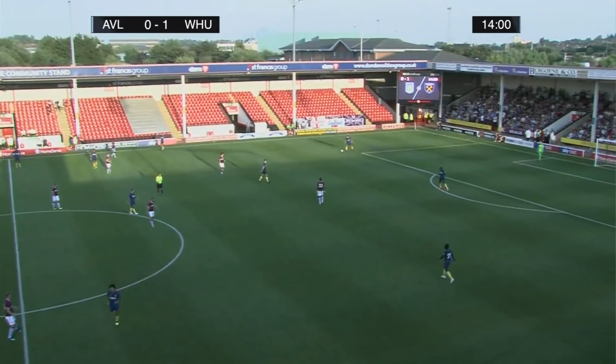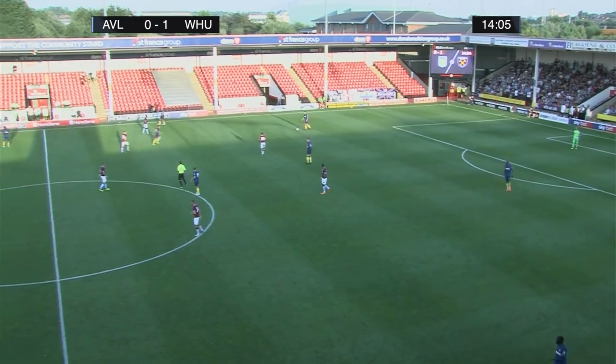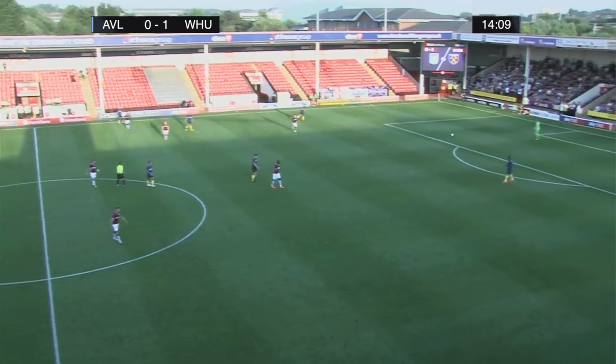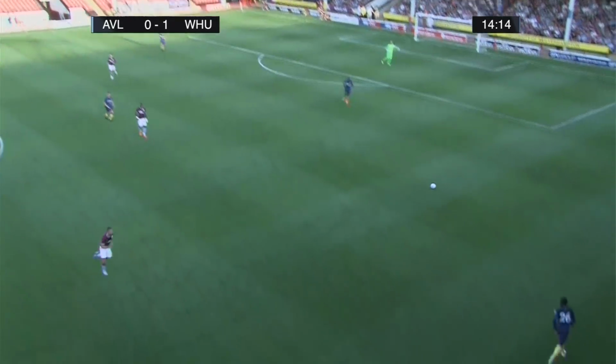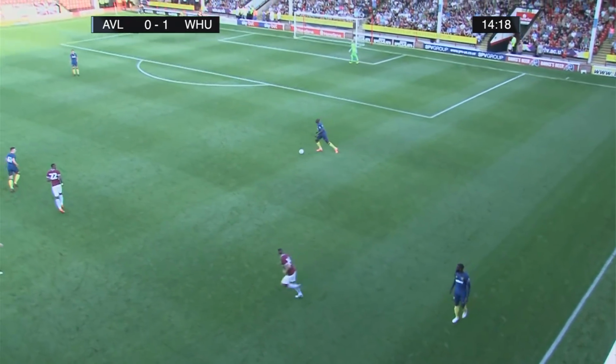Steve Bruce out on the edge of his technical area beneath us here, making himself heard for the first time this evening. A very relaxed atmosphere here at Walsall. West Ham with probably 1,300 or so fans who've made their way up from London, the majority of them.